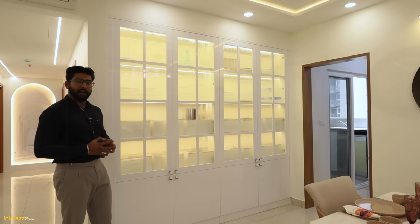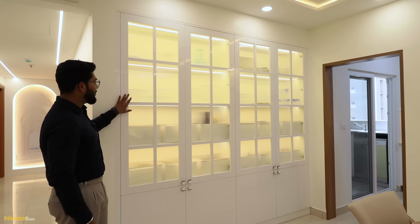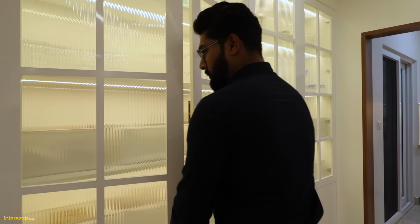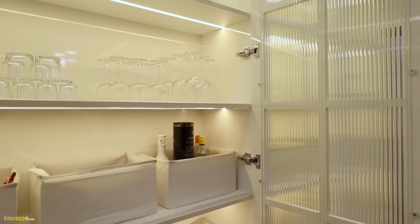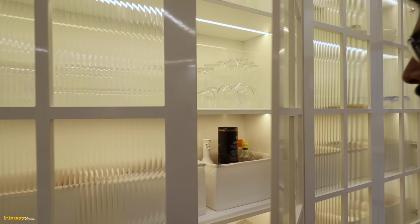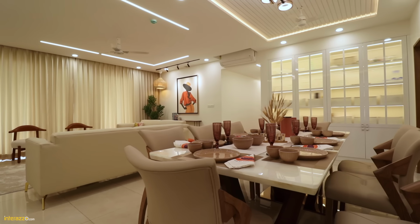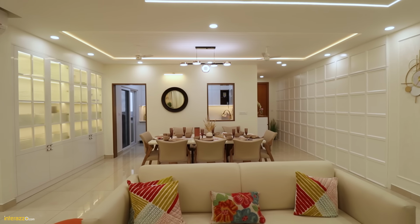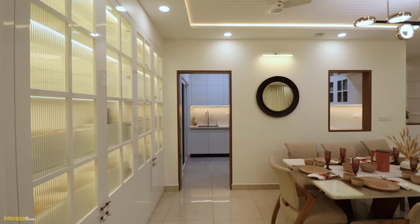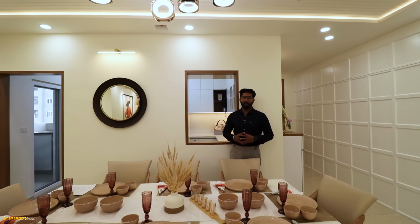So for the dining space, our client wanted something light yet useful. So we created a custom crockery unit with laminated frames and fluted glass. For the shutters, we used Hafele SS304 anti-rust hinges, and inside we have given profile light for the soft glow. For the kitchen entrance, we have given laminated entrance paneling. On the same wall, we have given laminated open unit to serve from the kitchen.